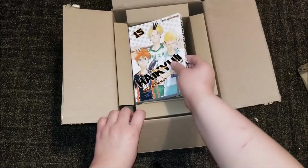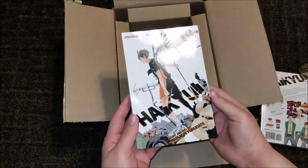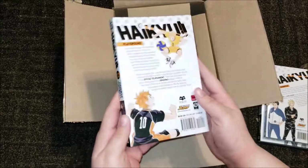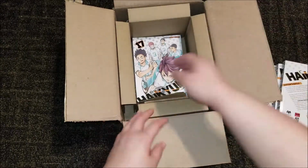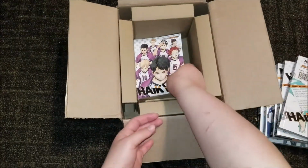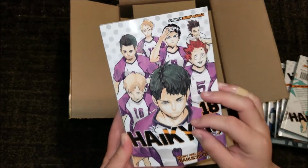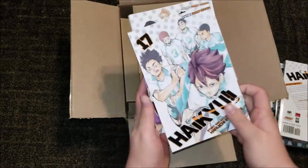So I'm gonna get volumes 15, 16, 17, no, 13, sorry. 13, 14, 17, here's 17, and 18. Oh, Shiratorizawa. Wait, is this how it's supposed to be with those lines on the cover? I hope so. I'll have to look into that, but yes, let me get these in order. Let's look at the spines.